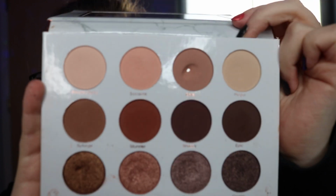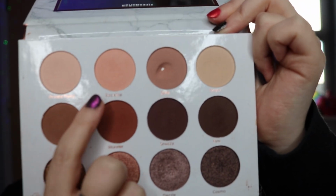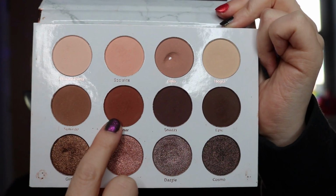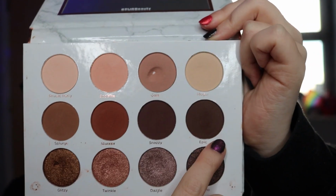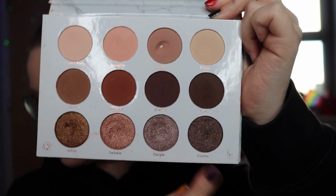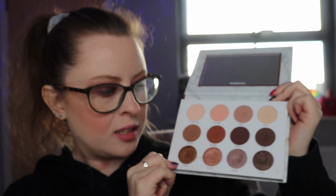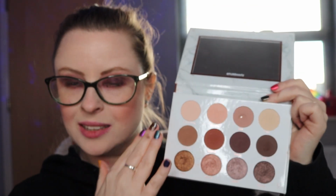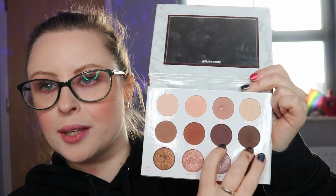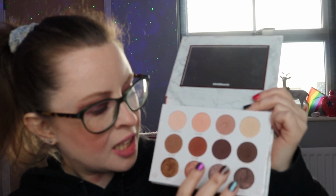So let's go through the shades. We have Private Party, Socialite, Gala, Mogul, Splurge, Stunner, Snazzy and Epic, Glitzy, Twinkle, Dazzle and Cosmo. I think the four on the bottom will definitely get panned faster than the top four, eight even. Of course, I think that these two will probably be the eyeshadows that last the longest and probably be the last ones to hit pan on.